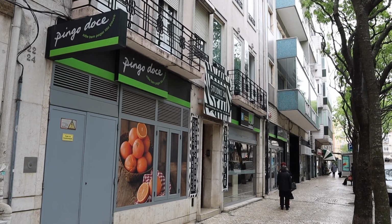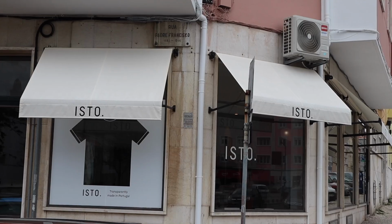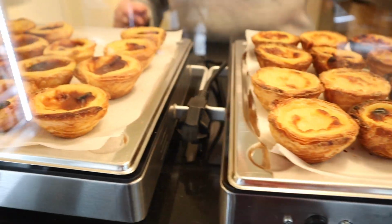Mercado de Campo de Ourique is a good place to shop and grab a bite, but you also have a variety of other grocery stores here. For a small neighborhood, it does a good job of having a great mix of restaurants, but also places to shop. The variety of food is also outstanding. Vegan pastel de nata.